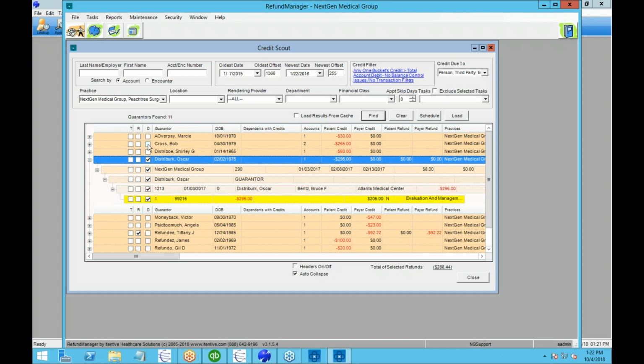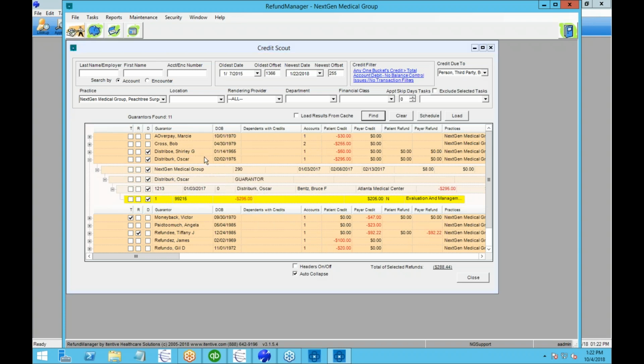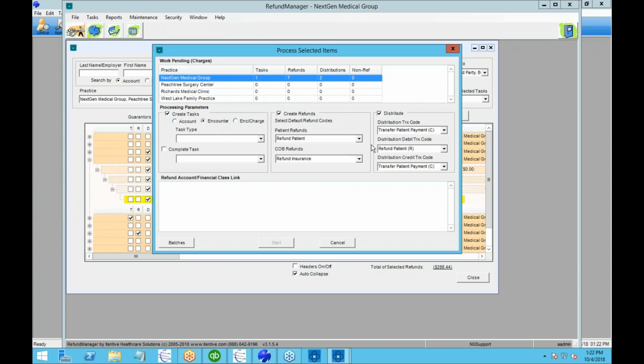I'm going to pick another one here too to refund, and then we can go ahead and pick one that we want to send to the work log. So if you think about in NextGen, all the transactions you'd have to create to move money, do distributions, do refunds, put things in the work log, well, we're going to right click and pick to process the items, and it's going to come up with our screen, and it's going to say, okay, for tasks, what task type do you want to give it? Well, let's go ahead and pick one of these that are encounter based.